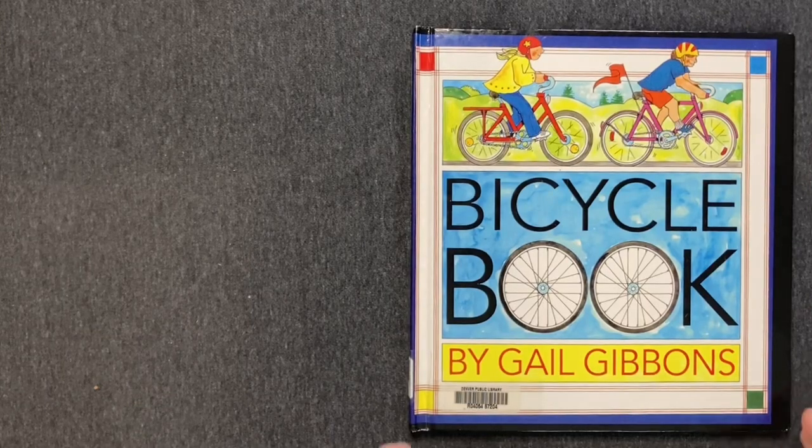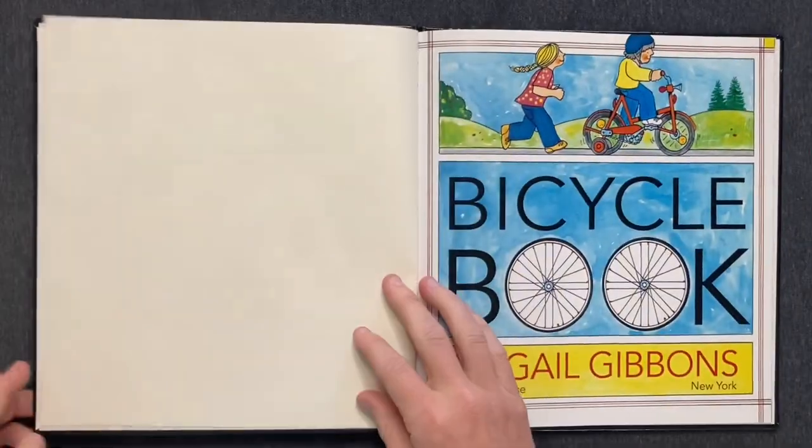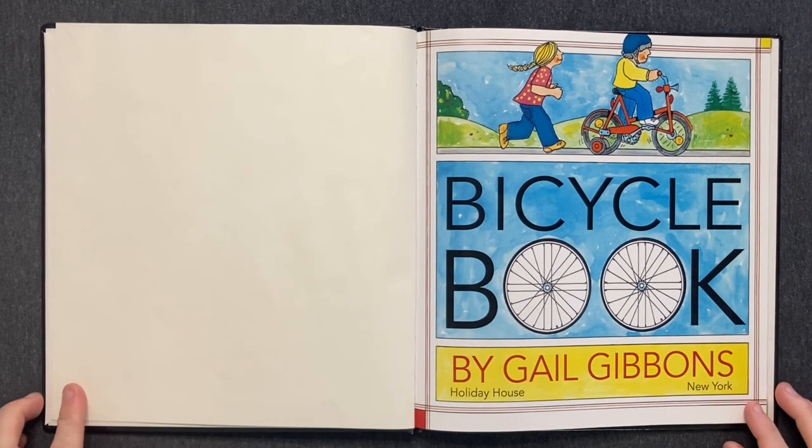Bicycle book. Bicycle book by Gail Gibbons.